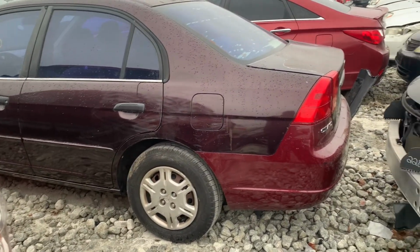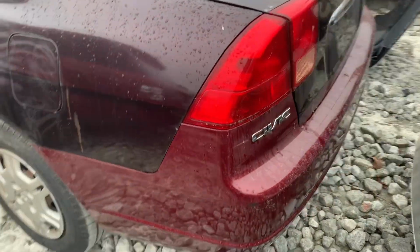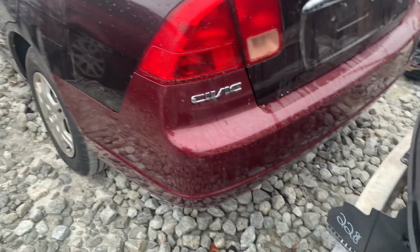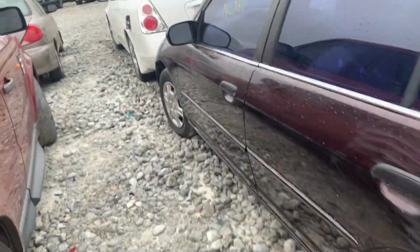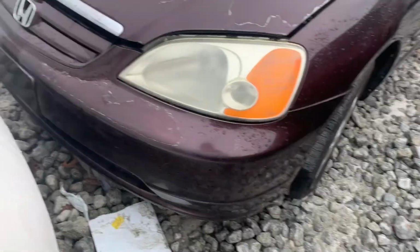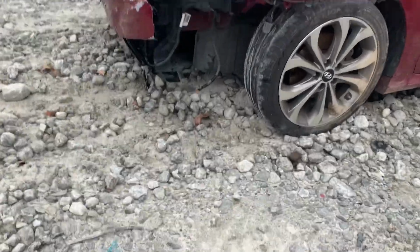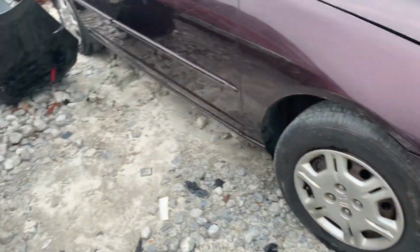All right, so this is the Honda Civic right here. Did I call it a Honda Accord? If I did, I meant Honda Civic. Looks like it has a different bumper on it. The car is purple, but they put a burgundy rear bumper on it. They tried to match it up a little bit, didn't they? Got some paint fading over here. See if we can scoot through there. We made it.